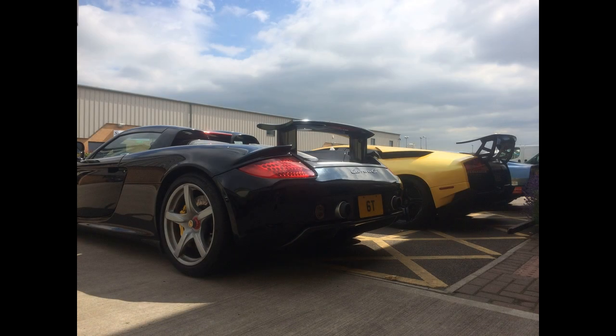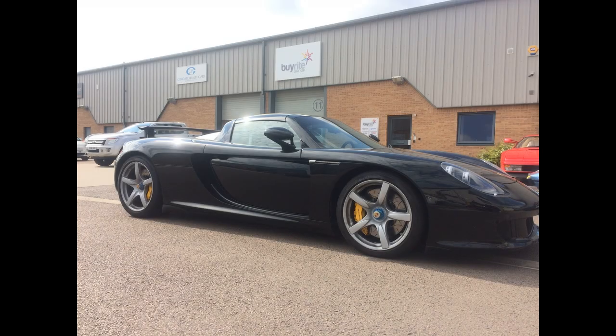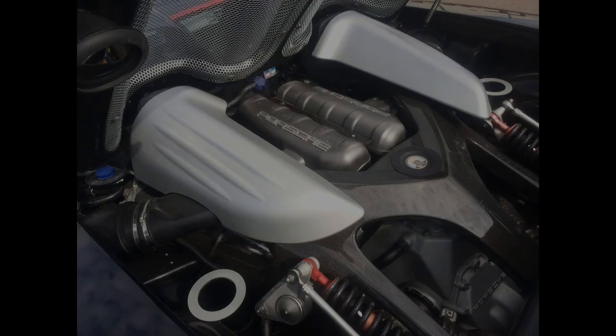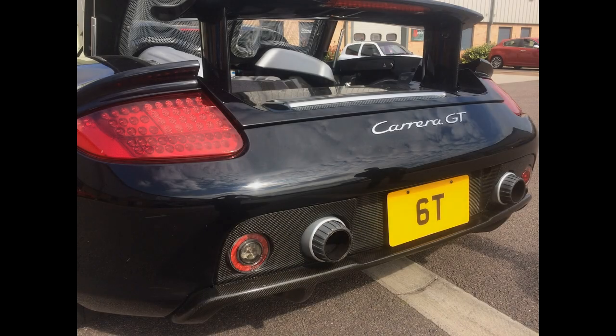Next up we have the Porsche Carrera GT. Now, while I didn't get to do much work to this car, wow, I mean, what a car. The power, the handling, it's just absolutely unbeatable on the road. I loved every second of taking this thing out on road test.